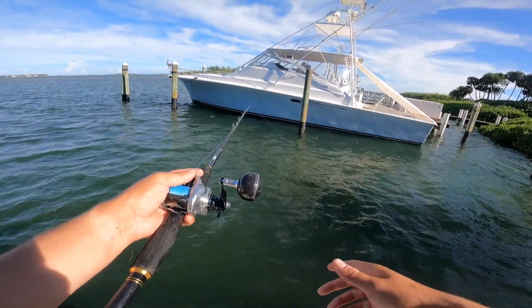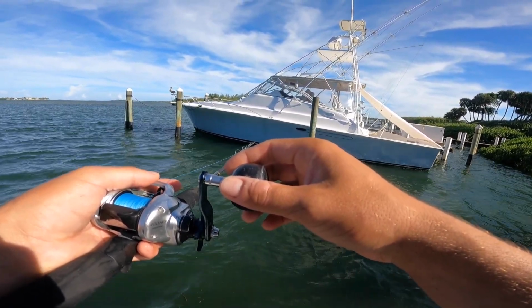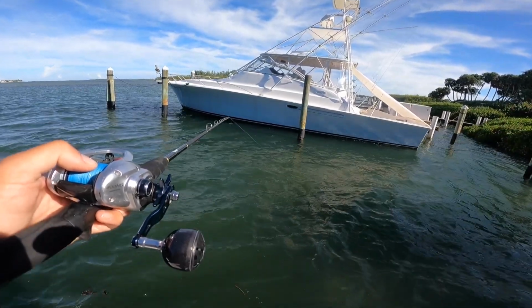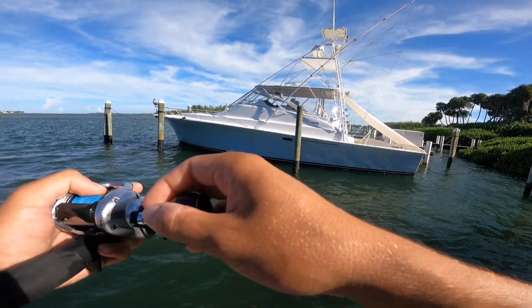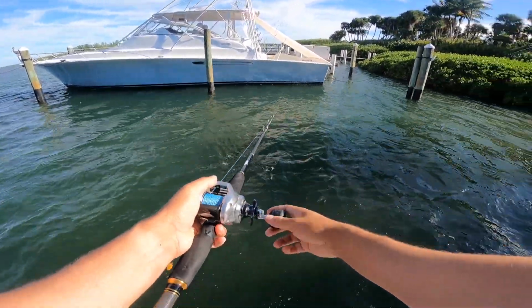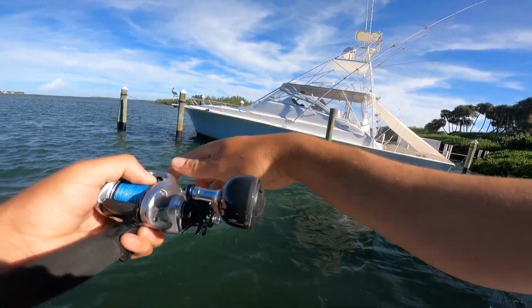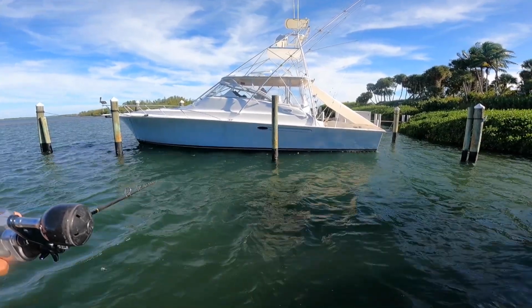Giant snook on. He got it. There's so many snook under here, guys. There's so many. Oh my God. Small baby. Where's the mama? Look at him, baby.